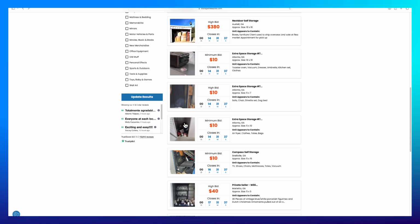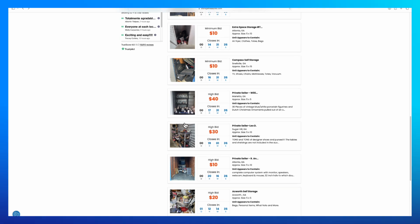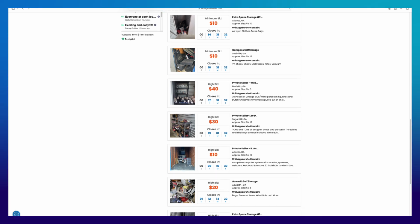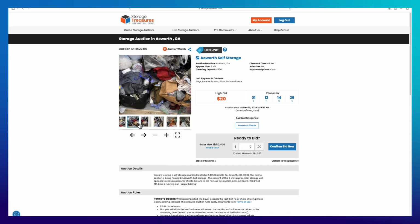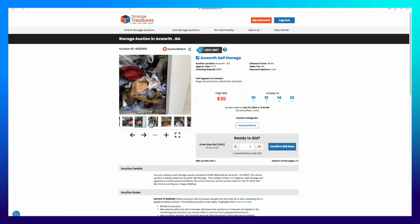All right, let's see if we can find a trash unit. Let's find a trash unit first. That's pretty easy to find. So this one here for $20. It's a 5x5. This is trashed. I couldn't see myself purchasing this even for $20. It's just nothing I can do with this junk.